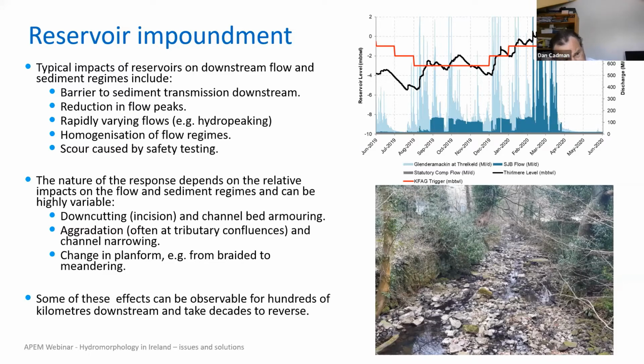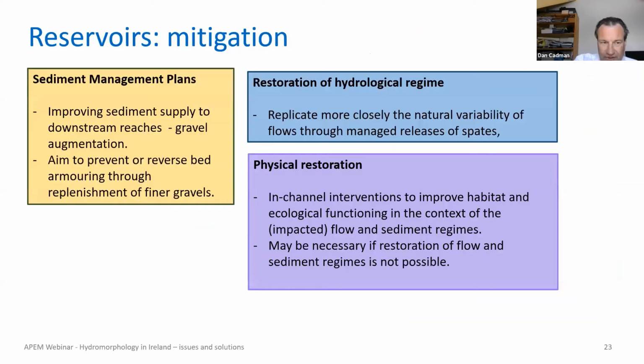In terms of geomorphological change, you can change the entire plan form of the river. The river over decades starts to become potentially thinner, or it may downcut. And to understand those changes, you really need to understand the relative balance of sediment and the change to the sediment regime and the flow regime. It's all in the interaction.